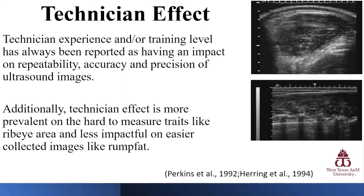Now, if you go back in the literature, we know that there's all kinds of training. And in my opinion, training matters for these technicians that are out there. And I think it even matters who trains those technicians. It makes a difference how good or how quality they wind up being in the end. Is a technician effect something we need to worry about?